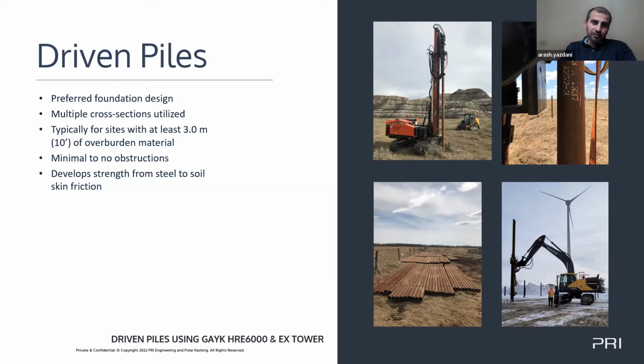And the foundation itself typically develops its strength from the steel to the soil skin friction. So you're basically getting resistance from friction between the ground and the pile itself. Maybe before we go on to the next foundation type, we can just go around the room, if there's any comments or anything anybody would like to add to that.